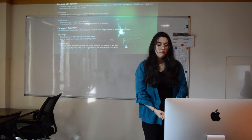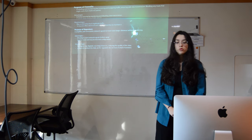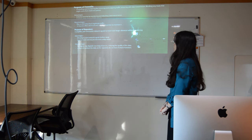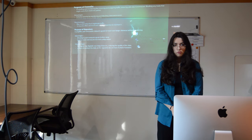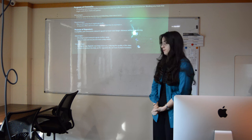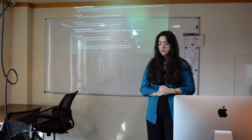The purpose of a firewall is to control and maintain incoming and outgoing data traffic. The advantages are enhanced security and it secures personal data. Disadvantages: it may block legitimate access and often requires too much expertise to maintain.